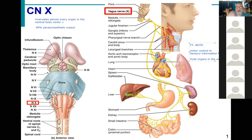Now, again, it plays a huge important role in our parasympathetic nervous system, and we will talk about its function in more detail there. But when we're talking about it just as cranial nerve 10 and part of the cranial nerves, I am satisfied with that more generic description of what it does. So if I ask you for the specific function of the vagus nerve, you can simply say that it provides motor control to and sensory information from most of the organs of the ventral body cavity.